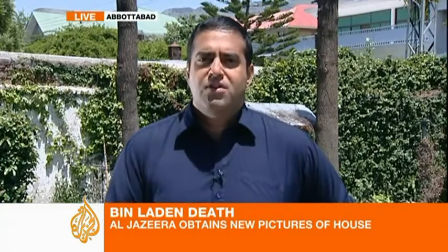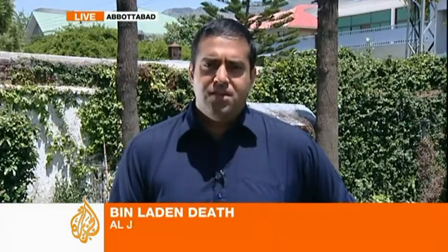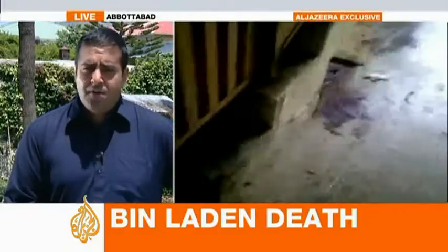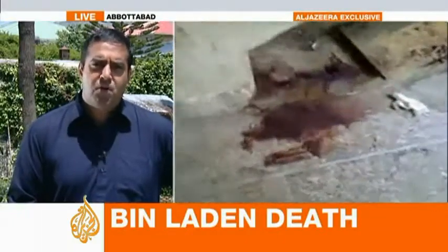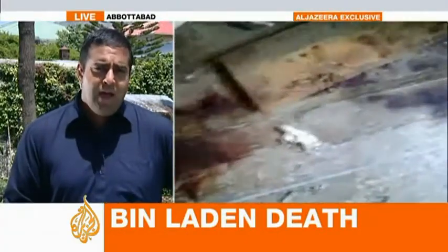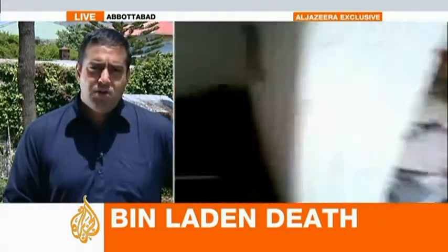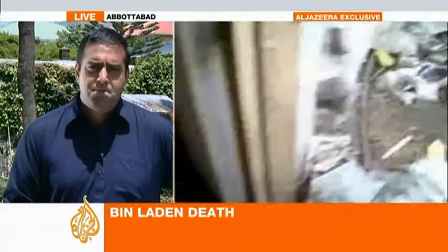Tell us what you saw. Yeah, actually, we weren't inside the house. We've obtained these photos which we received from a Pakistani security officer. But these photos are very interesting, very vivid. Some of the clearest photos we've seen from inside the compound where Osama bin Laden was shot and killed in the early hours of Monday morning.